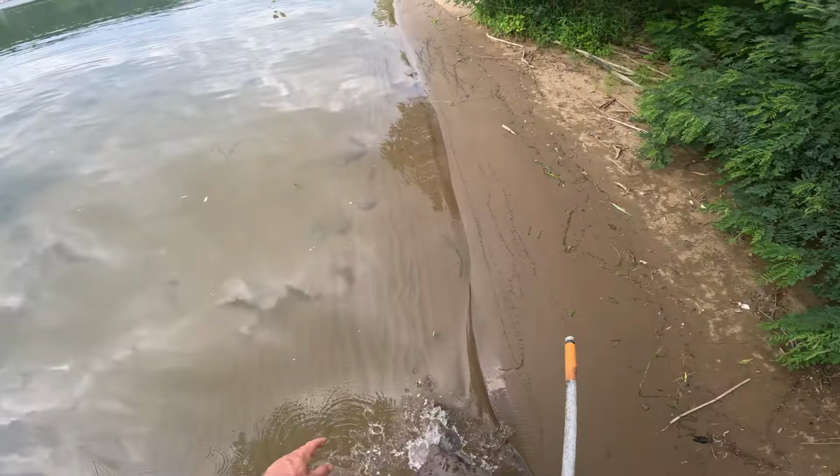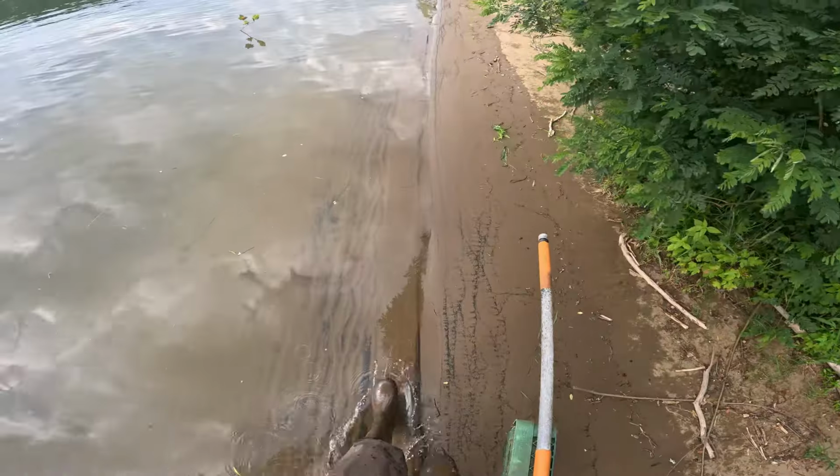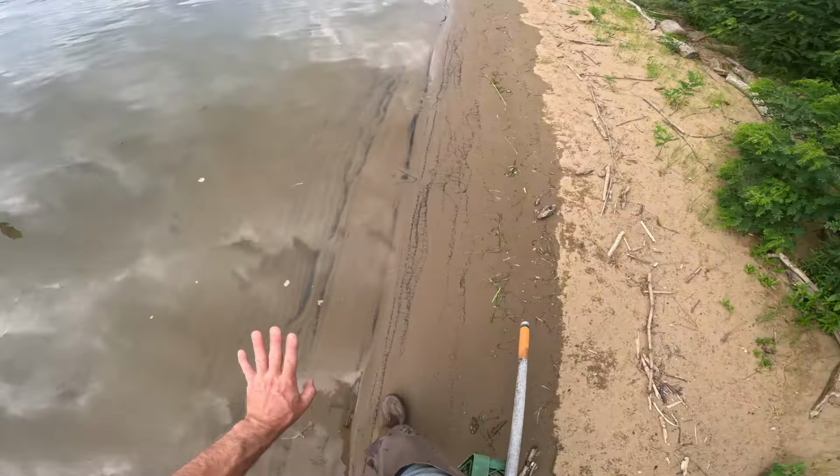Well, I'm back out here. I came to look at the water. It went down about an inch. It's about the same. It's still up. Well, it's not up, but it's up to where I want to be looking.